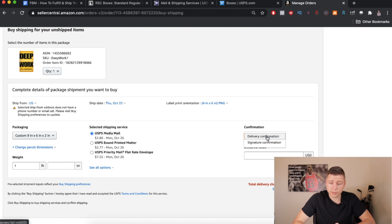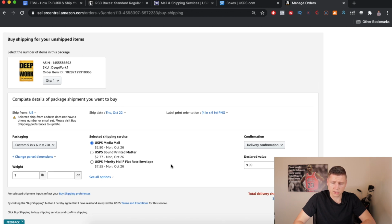Next, confirmation: delivery confirmation, signature confirmation. I just do delivery confirmation. I don't want them to sign, that's fine, unless it was super expensive, to protect the buyer. But we have a declared value of $9.99, so we're all good there. It looks like it did charge us a little more once we declared the value, probably just for the shipping. It actually changed on us there.